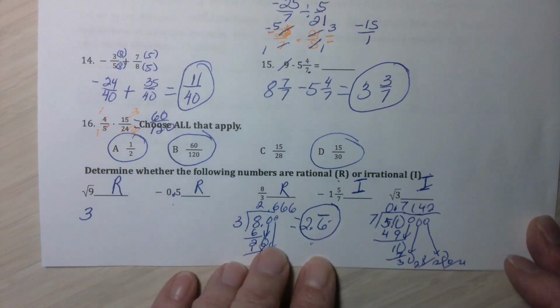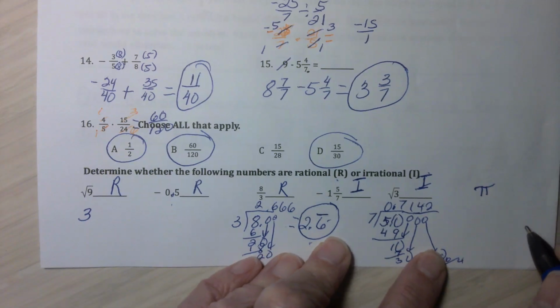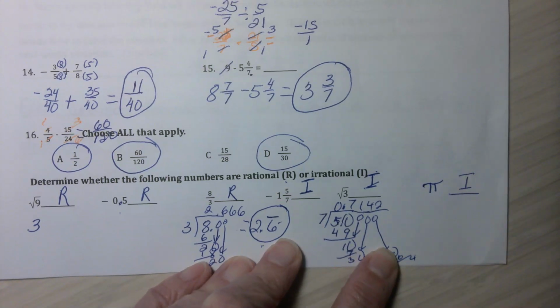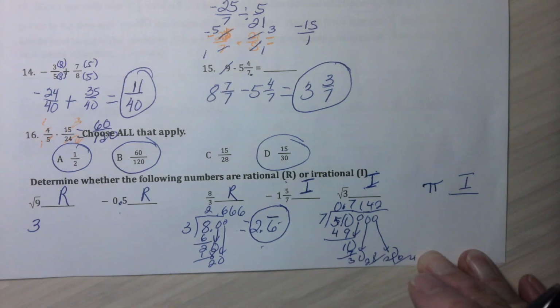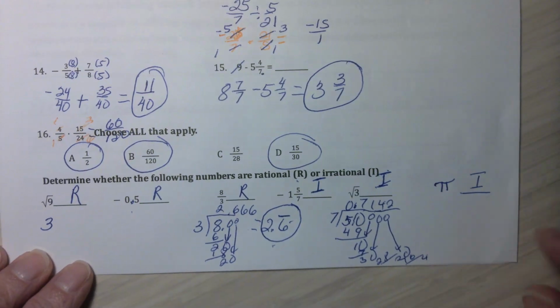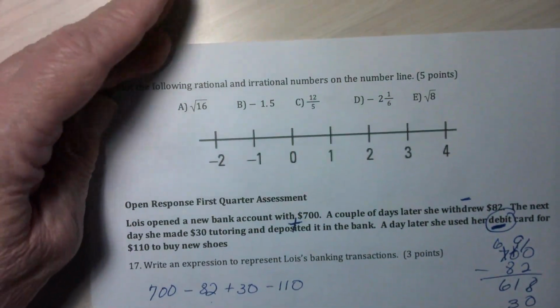One of the most popular irrational numbers is pi. If you ever see that, let's just put this on your paper. Pi is irrational. That's another one of those. Oh, it's a Greek letter, and on Friday we're celebrating Greeks and Romans, so maybe we'll talk about pi on our Greek and Roman day. All right? We have to talk about it on Pi Day. Yes, we will.